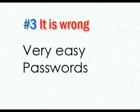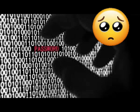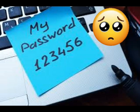Number 3. It is wrong to use very easy and so common passwords. Your laptop is your personal thing. You need to secure it at all times. There is no use of a password if it can just be easily decoded. Password is a feature of your laptop, so it will be more secured.